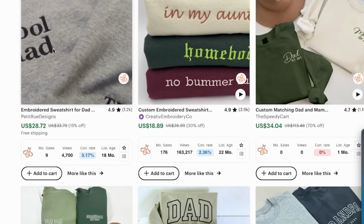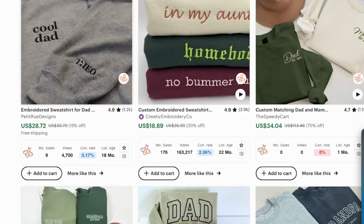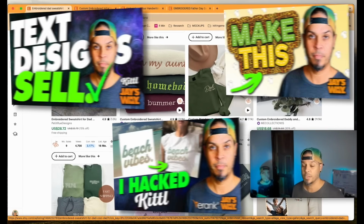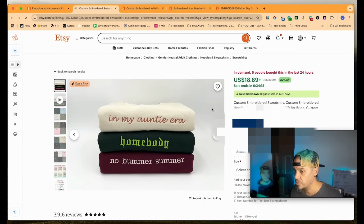Cool dad here. Look how easy this would be to design, right? And you got a customization here for Theo for the son's name. Super simple to do, folks. This is all just regular text-based stuff too, right? I've got a few videos on just text-based designs and how awesome they are and how they sell, but I want to dive in here and show you guys how much money.